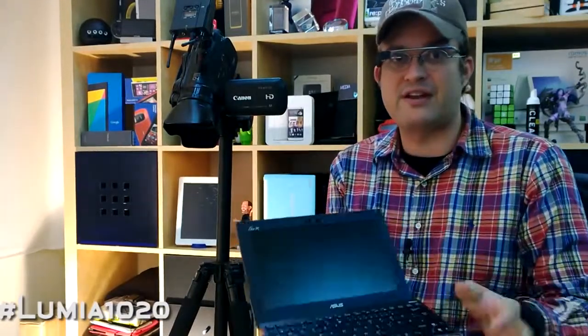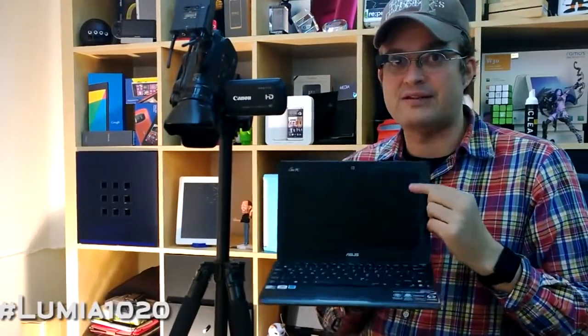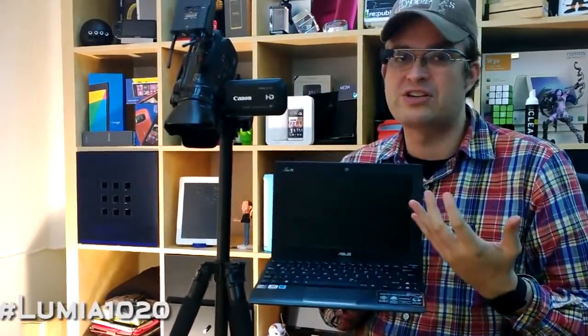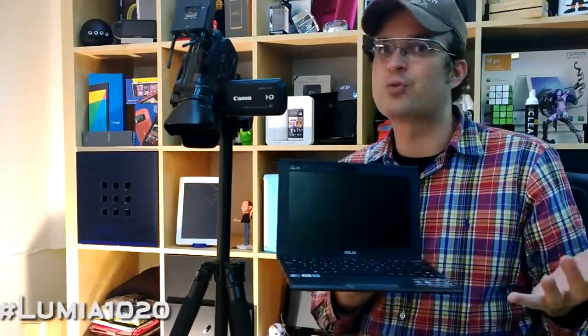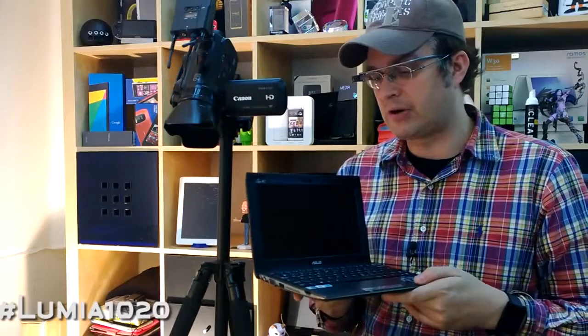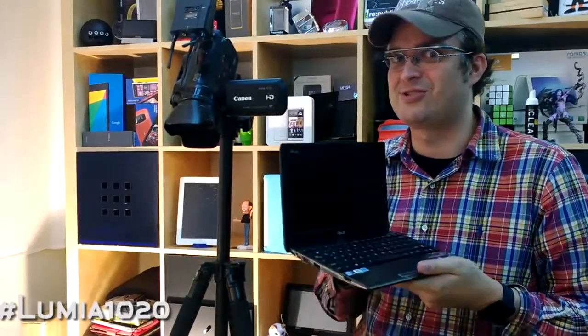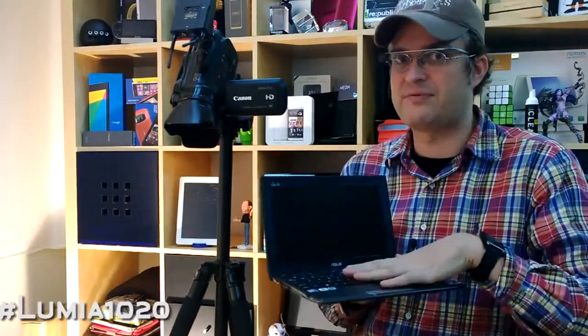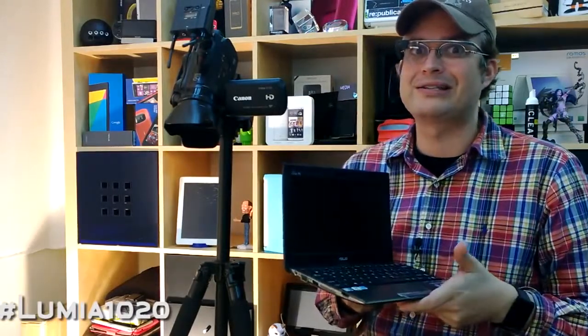We also have the very last EeePC, that's the EeePC 1025, and I think it's an absolutely gorgeous device, as you can see, with a matte 10.1 inch screen. Unfortunately only 1024 by 768, but this one came with an Intel Atom N2800 dual-core processor, and I put 4 GB of RAM in here and even a 128 GB Samsung SSD. So this is a really fast device. That was the very last one, and it came out last year.